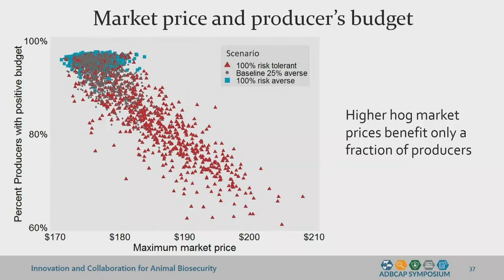There's been a fair amount of work in FMD, and there the larger economic effects are due to the trade loss, not the disease. So I would expect the same thing for African swine fever, confined to swine. Okay. Yeah.